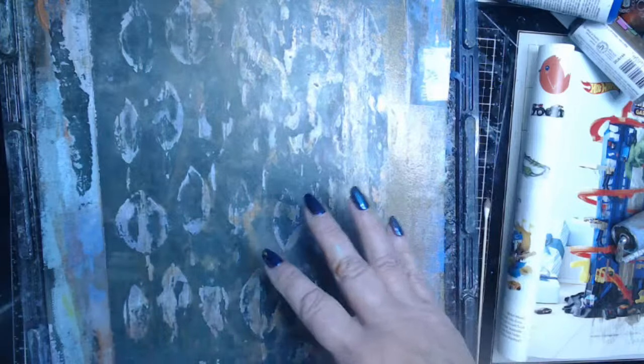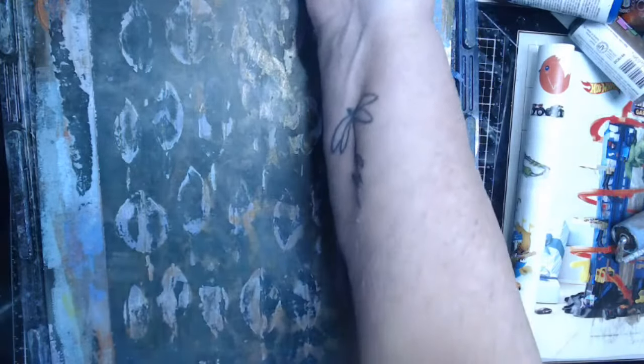Okay, so some of this is still down, and I think eventually it will come up. I'm gonna put down my butterfly stencil. Now, this isn't a stencil, this is the remains.